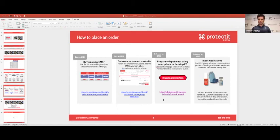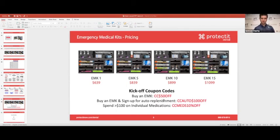Wow. So now on to our emergency medical kit pricing. And you see the pricing right here, EMK1 starting at $639 all the way through the EMK15 for $1,099. And then to commemorate the beginning of this relationship, we've created coupon codes specific to Crown Council. Buy an EMK, any one of these EMKs, and you get $50 off your purchase.